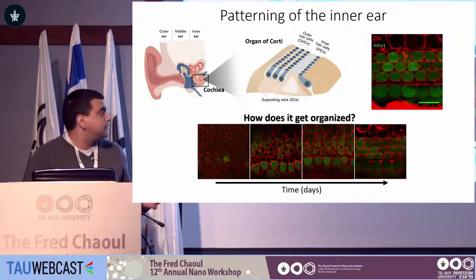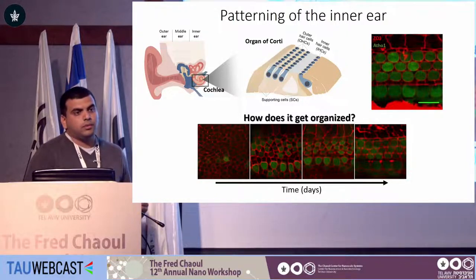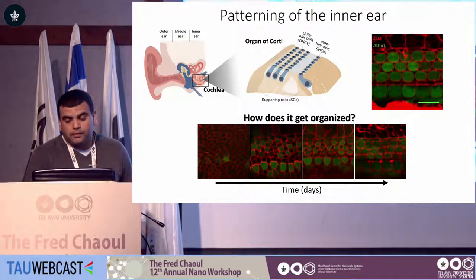Now, in these images, in the left image, you can see this tissue in an early stage of development, an undeveloped tissue. And over time, the tissue differentiates and reorganizes into its final form. Now, as I said, we want to study how it happens, specifically from the mechanical point of view. And we do it by taking images and movies from different time points along the development.